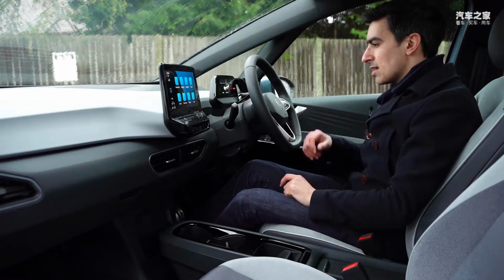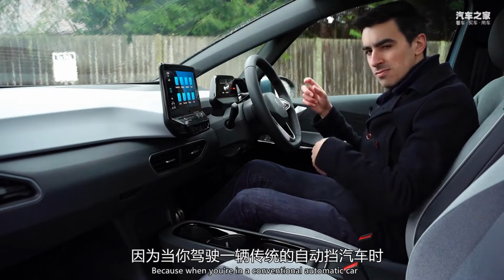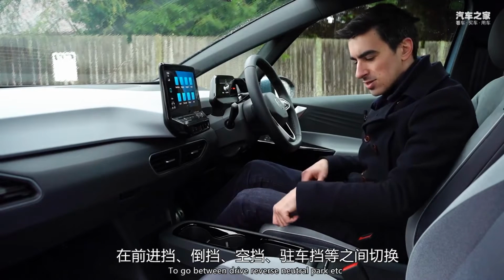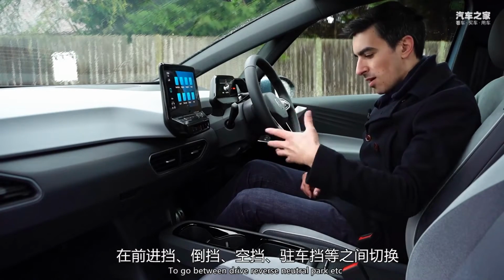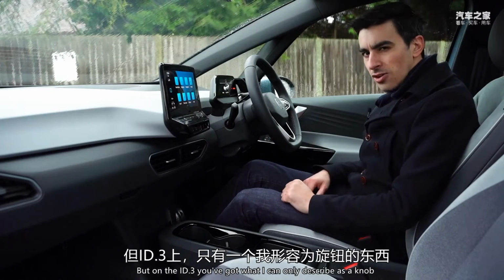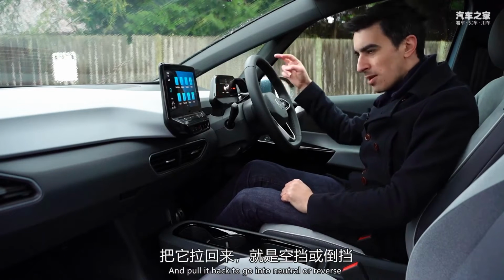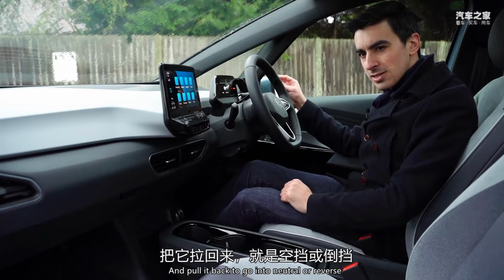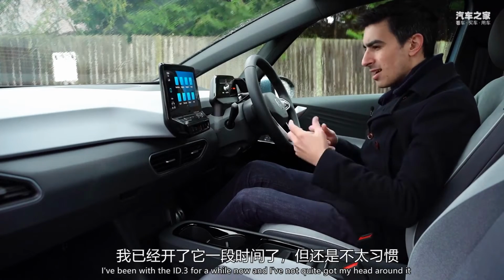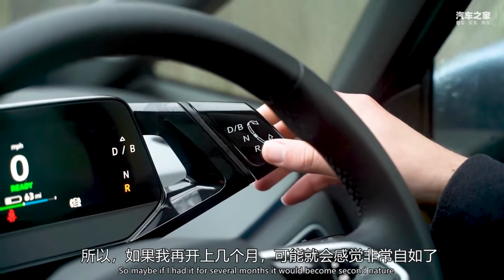What's also proven to be a little bit controversial is the gear selector, because when you're in a conventional automatic car, you either have a dial or a lever in the center console to go between drive, reverse, neutral, park, etc. But on the ID.3, you've got what I can only describe as a knob. Push it forwards to go between drive and the regenerative braking settings, and pull it back to go into neutral or reverse. And to be fair, it's taking some getting used to. I've been with the ID.3 for a while now, and I've not quite got my head around it, so maybe if I had it for several months, it would become second nature.